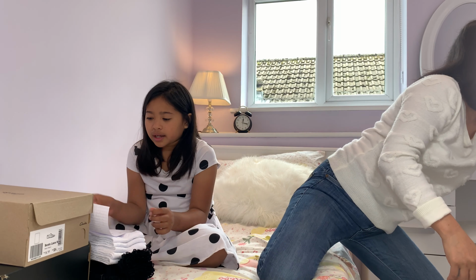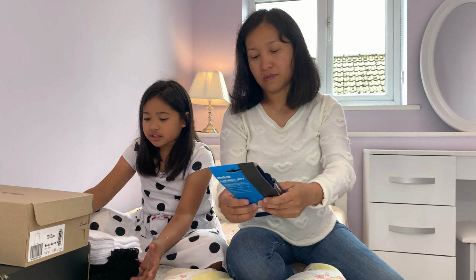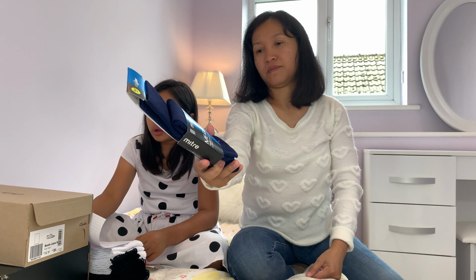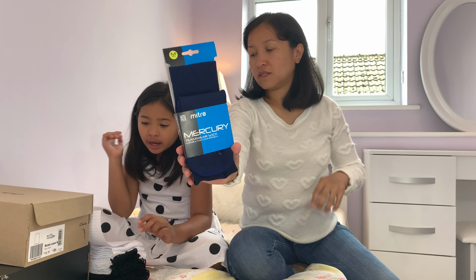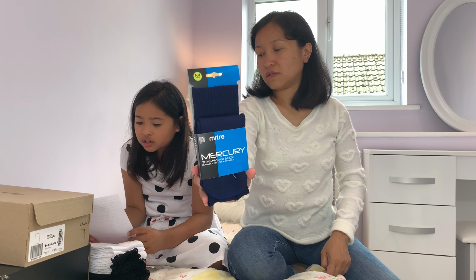And I have these PE socks, which I will only use for PE. That's for PE, to complete my PE kit. How much are the socks? It is £6.25.